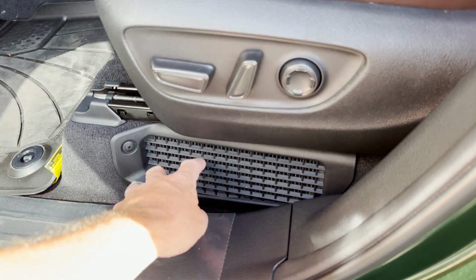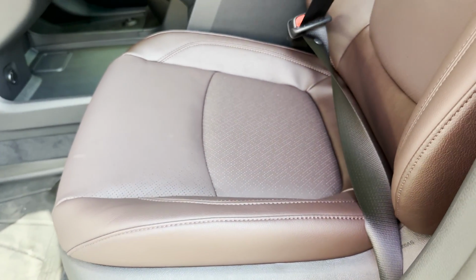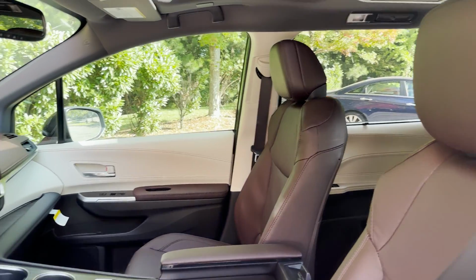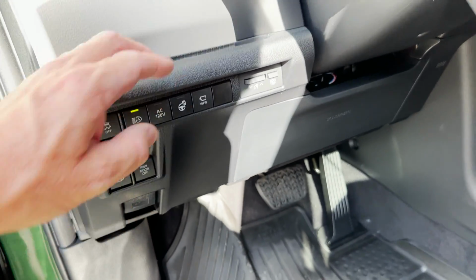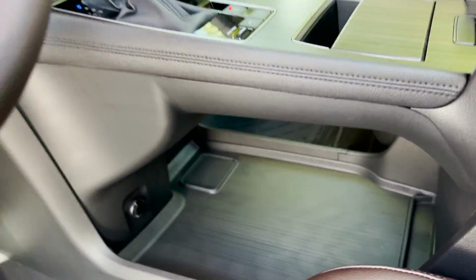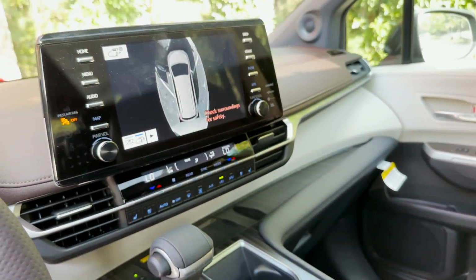This right here, by the way, that's part of the vent for the hybrid battery, that nickel metal hydride battery, to keep it nice and cool. So you just don't want to block it on long road trips. It's not the best for it. You can turn the power side doors on and off. All right, little storage here. And then again, we've got that decking system. I like those.